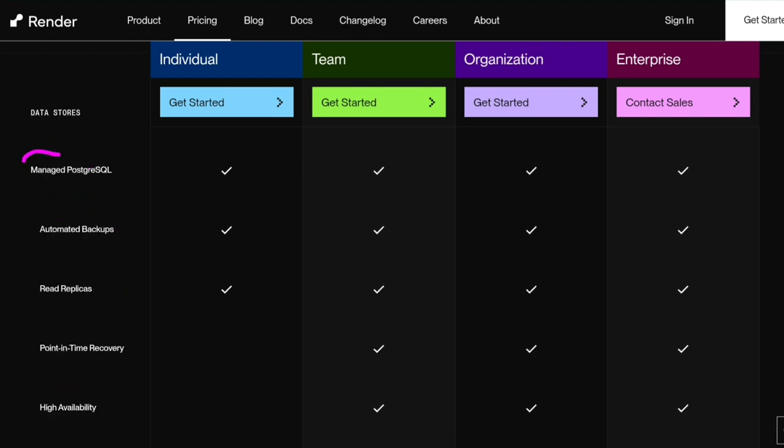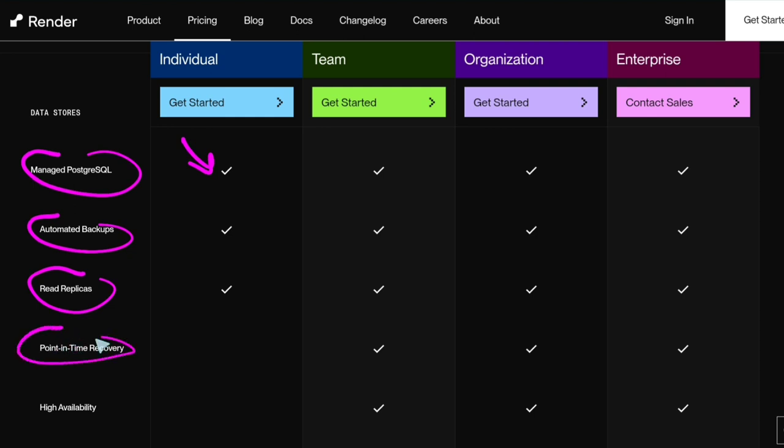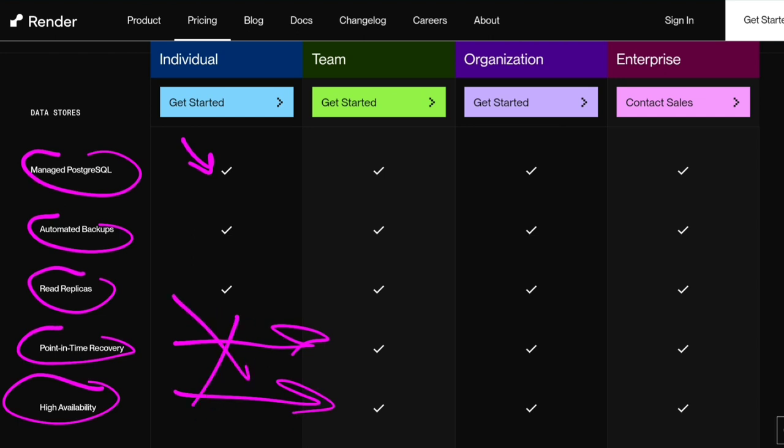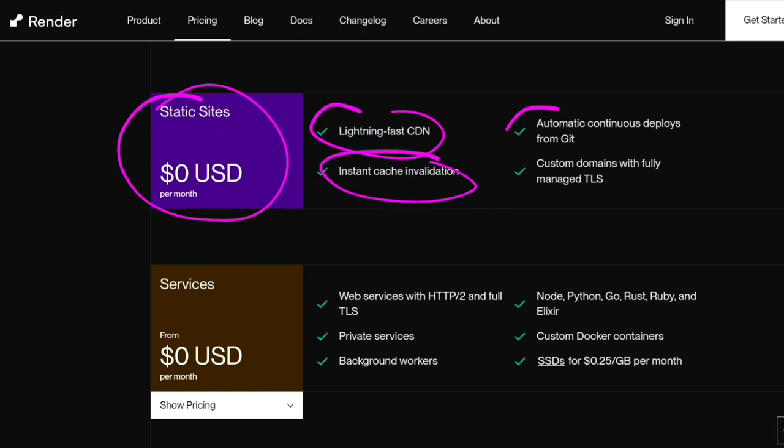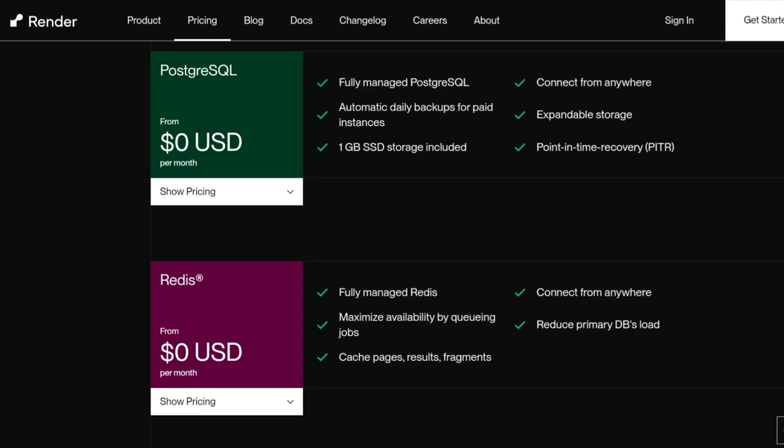We also get the managed Postgres, also in the free individual package. Automatic backups, read replicas, and point-in-time recovery is something that we get only in the paid versions and not in the free versions. And to sum it up, in the free version, we get some static website like first CDN. I don't see here really that we get automatic, like we could deploy our service, but we have it in the other also $0 package.